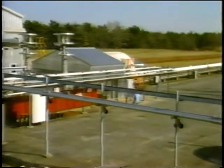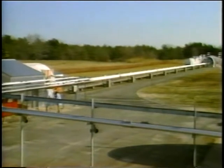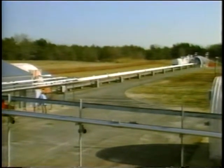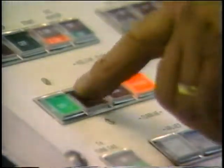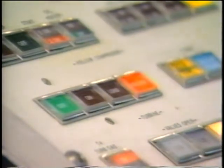With assembly complete at the test facility, preparations begin for the initial cool down and electrical testing. First, the compressor must be started and the refrigerator operated for about 4 days before the cables become cold enough to energize.